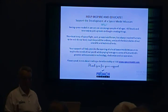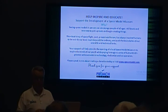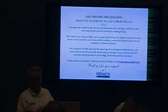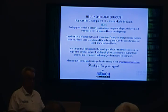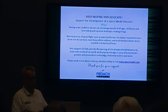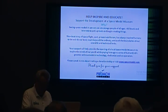That's one of the neat things about this coast, that there are so many very good artists creating things with their hands. But we really want to push this. When people come in and see our space models, it really is invigorating and inspiring. And this is what we want to do. We also want to encourage the youth to pick up tools and start creating things with their hands. Along the way, I have inspired young people to build models, and it's been a lot of fun.